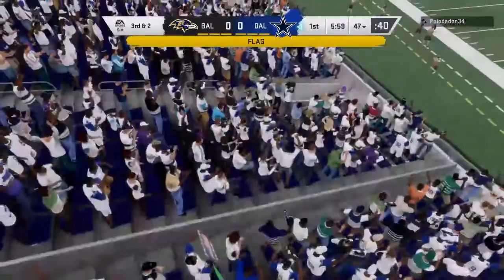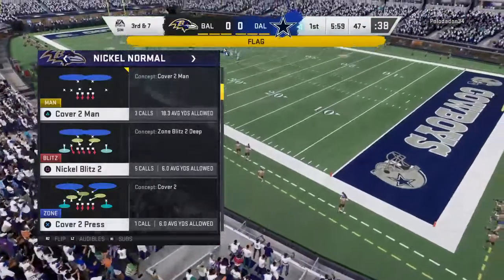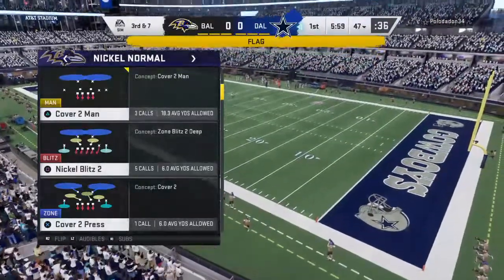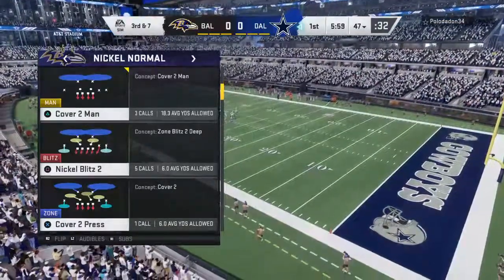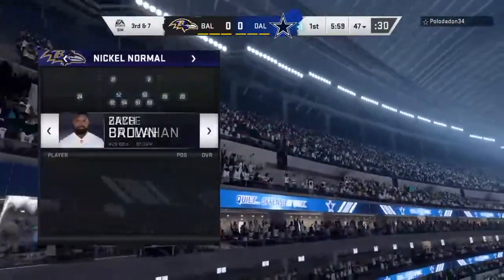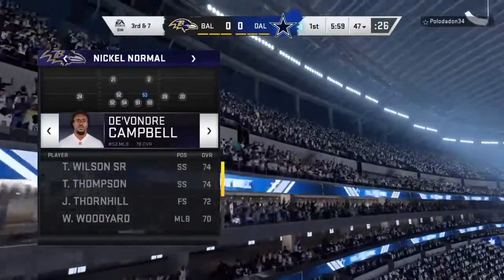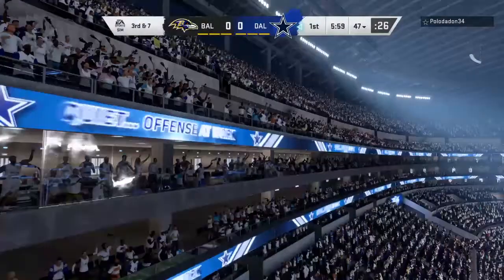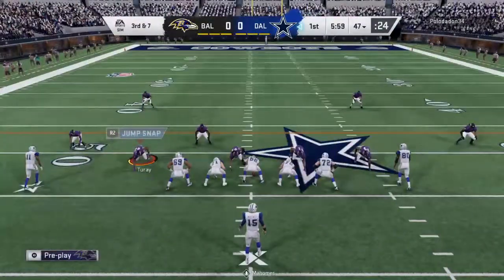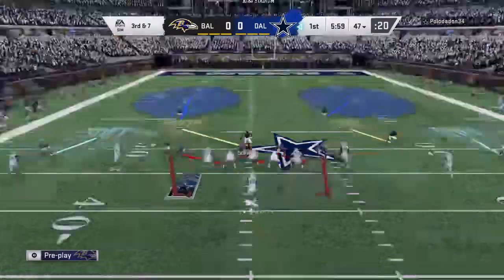And now some motion before the snap. And this will be our first penalty of the night's proceedings. And a manageable 3rd down becomes a lot less manageable. 3rd and 7 after the false start.